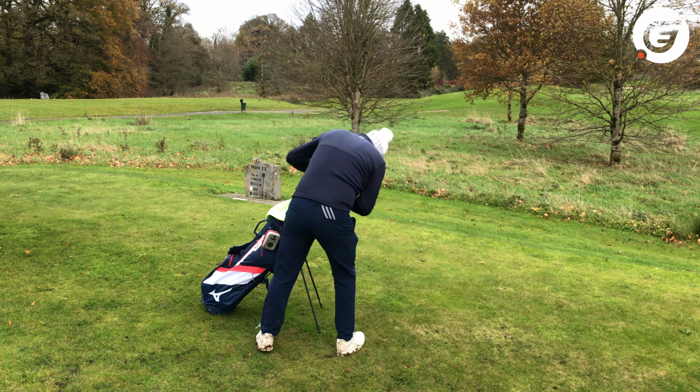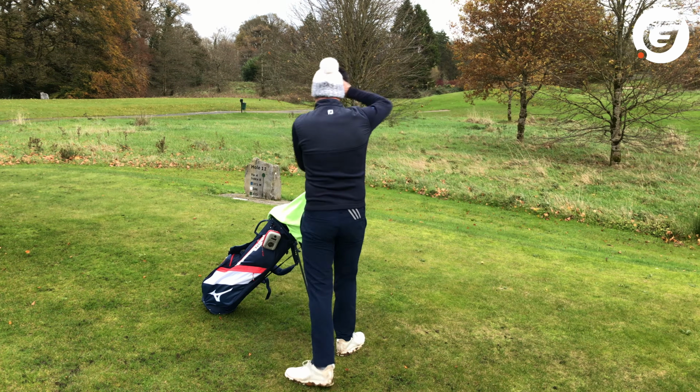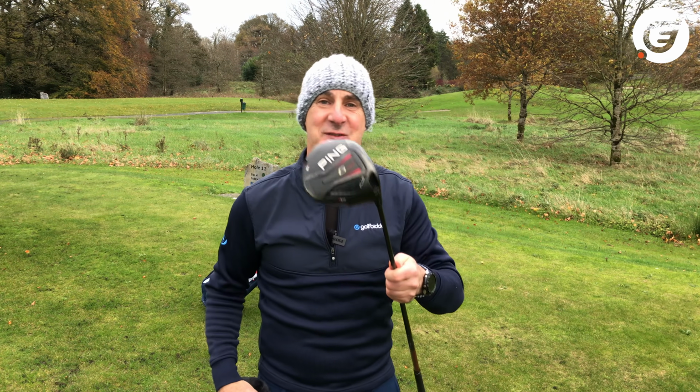Having a rummage around, having a rummage for number 3 on my list. Here it is. I've chosen the Ping G410 driver.